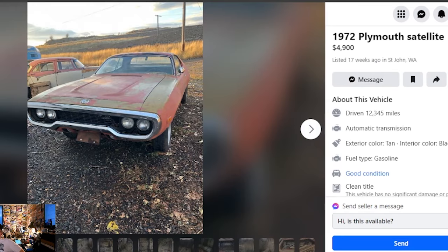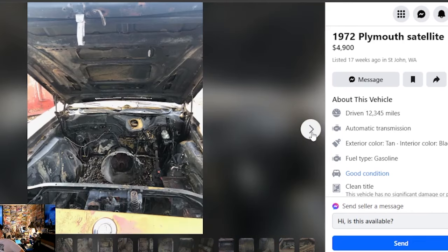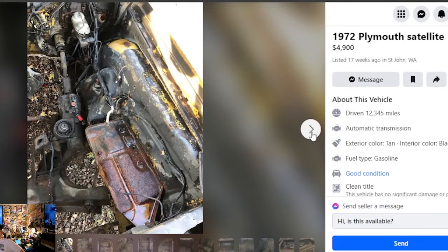There's one. 1972 Plymouth Satellite, $4,900, 17 weeks ago, Washington. This looks like an awesome car. Missing the taillights, got some really cool slots on it, no engine.